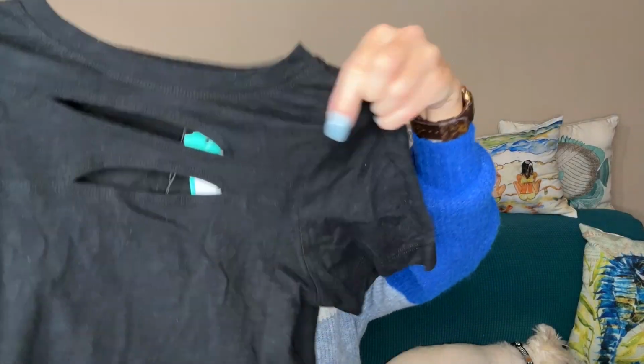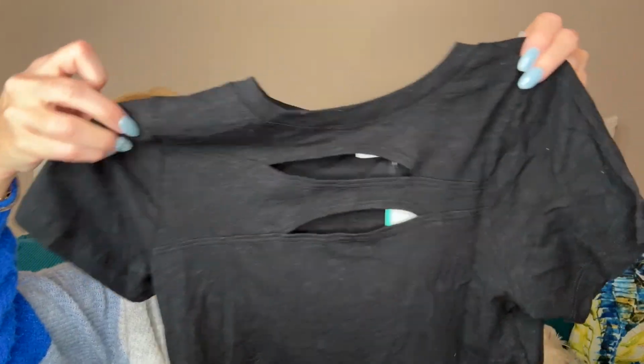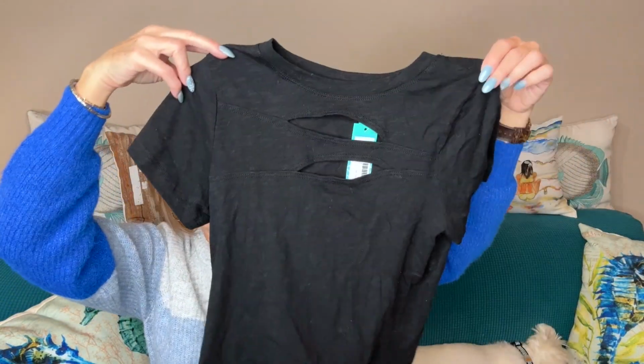I love that. So first up is a top from LNA. This is called the Sky Cotton Tee. I thought this one was fun with the little slashes in the front. Just like a basic slub tee. Is that not adorable? I like that. A little t-shirt with an edge.